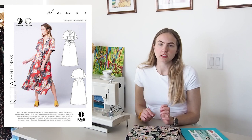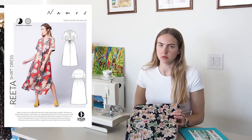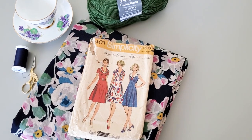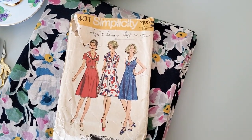One pattern that came to mind as well when I was looking around was one from Named Clothing. It's their Rita Midi shirt dress, and it's got a collar and it buttons up the front, and it's a little bit more casual, but I feel like done up in this cotton, it could look really gorgeous as well. And I also was maybe thinking perhaps this Simplicity 5401, this vintage pattern that I found, could potentially be really special as well for something like this.